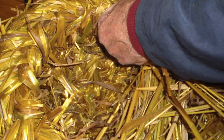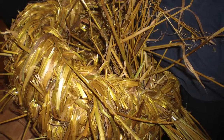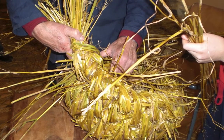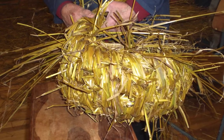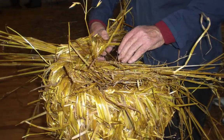That time the straw was so good, those shimnogs lasted for about 20 years. Okay, and would most families have had one, or would you have made them for other people as well as for yourself? Well, I never seen a shimnog until this old man showed me how it was made and how to do it. And I never seen a shimnog in any other premises.